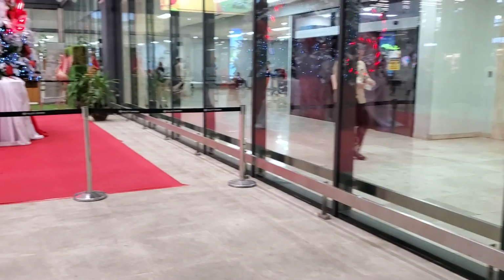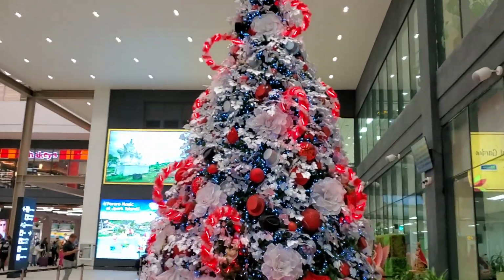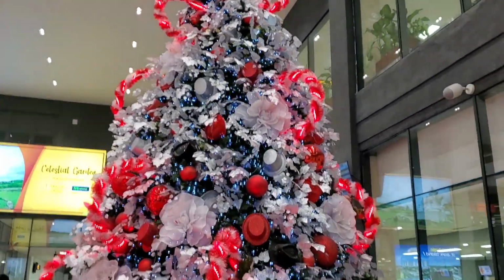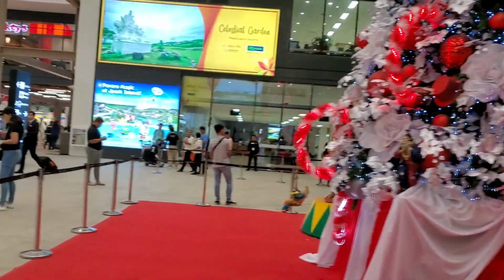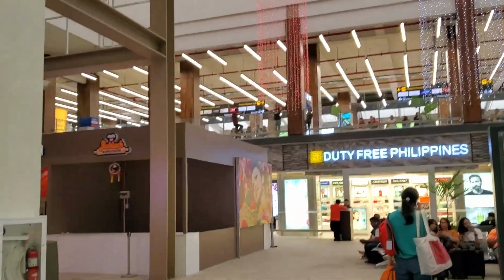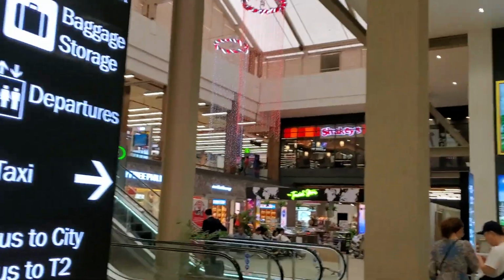So this is the main foyer, I guess. Oh man, look at how nice this Christmas tree is. Very, very fancy. Candy canes coming out through the middle. You can take pictures here. This is still in the Philippines. So they've got the Shakey's down there.